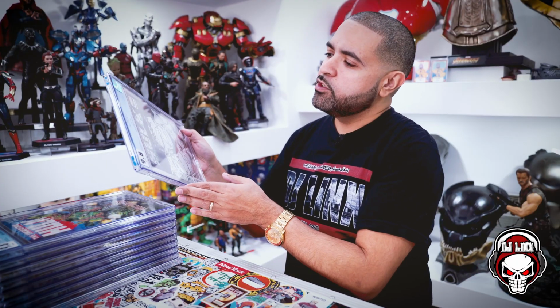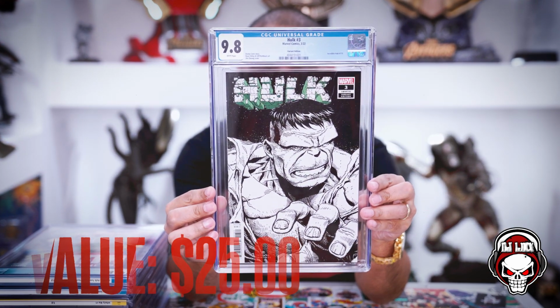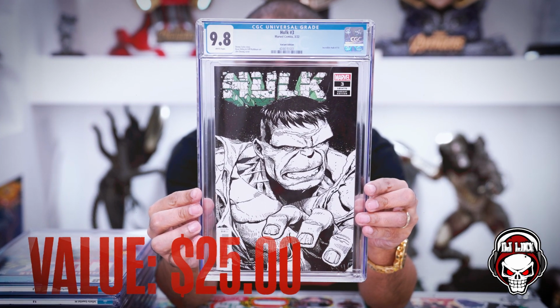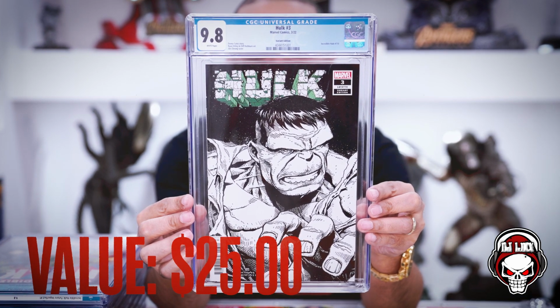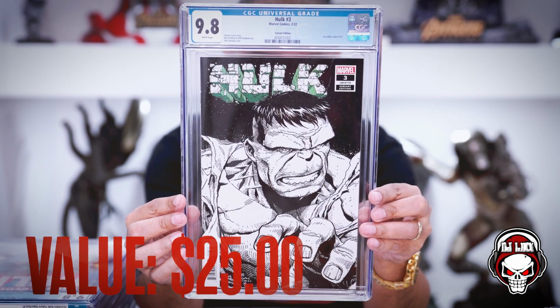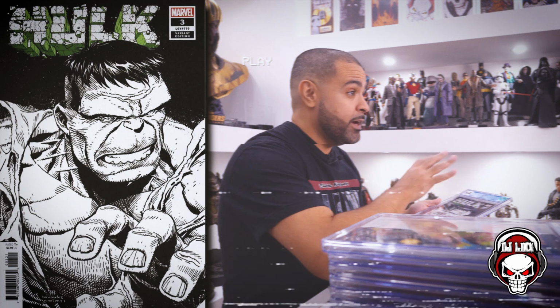So the first one we're gonna start off with is Hulk number 3 from 2022, the Donny Cates run, which is the worst Hulk run in history. And this is in CGC 9.8 white pages. Why did I get this if I hate the Donny Cates Hulk run, you ask? This is a fire cover. Variant cover by Jim Chung. It is absolutely dope. They put out a bunch of these.